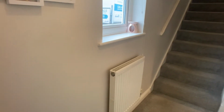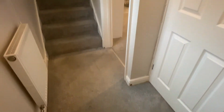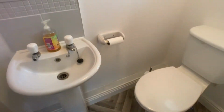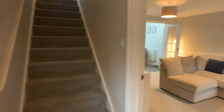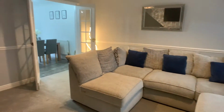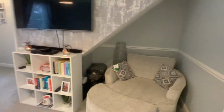So we enter through into the main entrance hall, and we've got a door opening to ground floor cloakroom WC. Stairs leading to the first floor landing and door opening into a good sized sitting room, which actually has additional storage or seating area situated just under the stairs there.